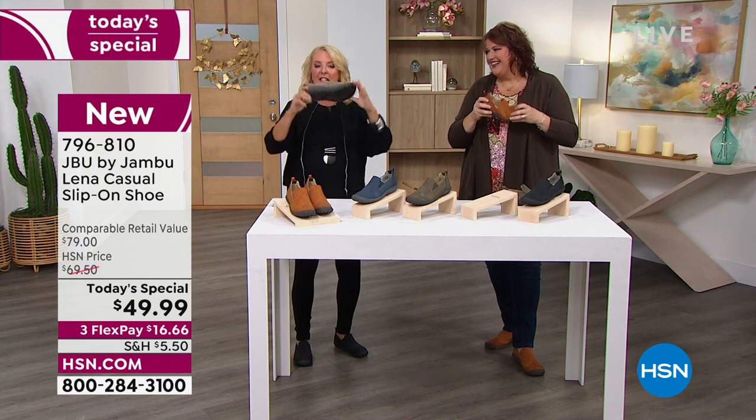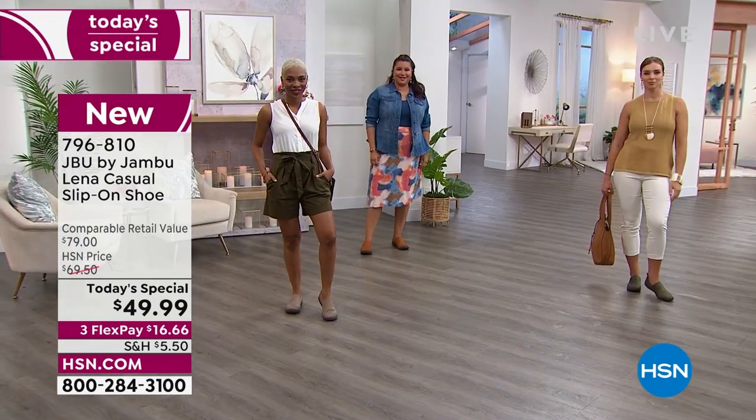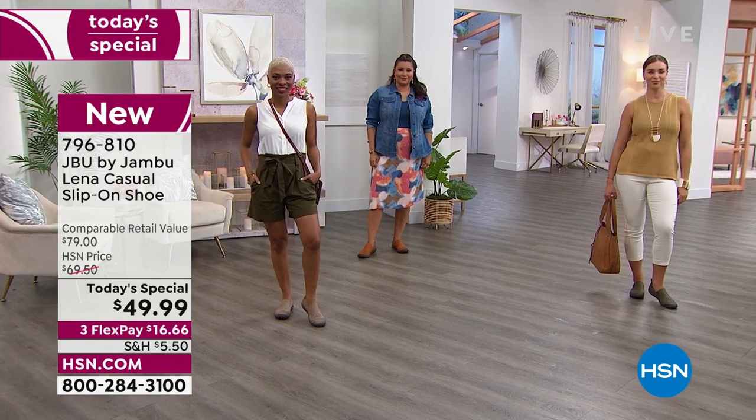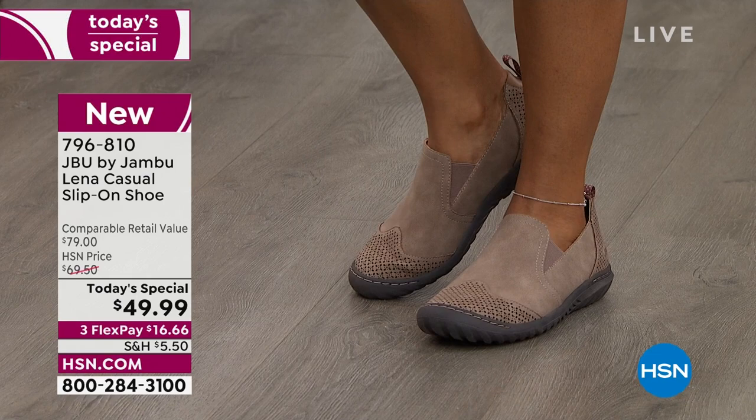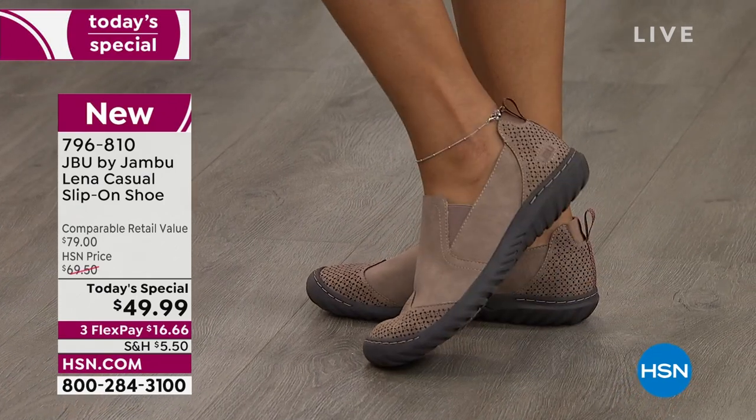And that's what we put in here, because this is built like a hiker on the bottom, but you have this incredible lightweight. That's kind of exciting, and look how cute that is. Just such an exciting combination for really making the perfect shoe.